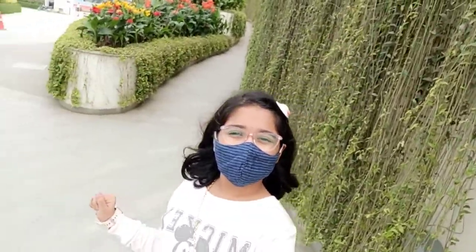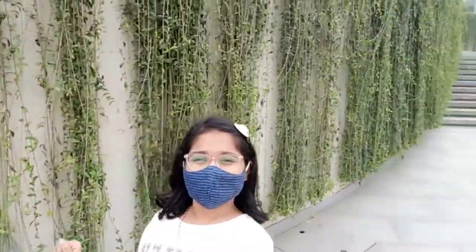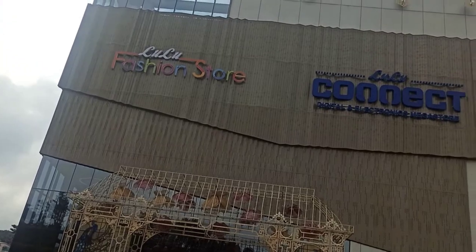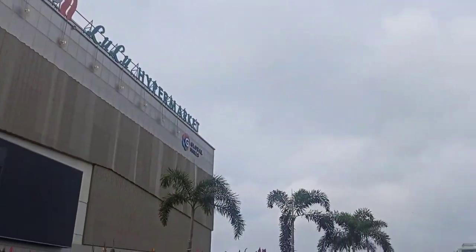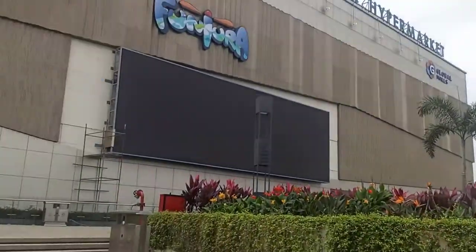So guys, we've reached here and have a look around me. All the green plants, the climbers and all look very gorgeous here. So now let's look at the other side. Just look at this, it's filled with greenery, and the mall is also called Lulu Global Malls. And have a look around me before we go in.